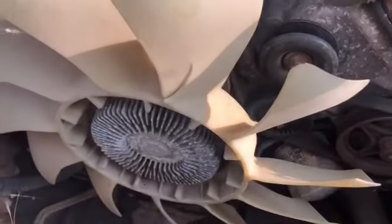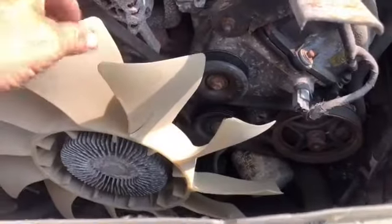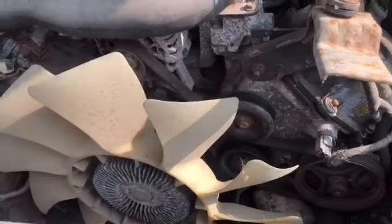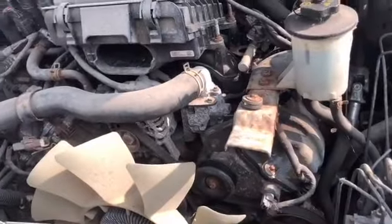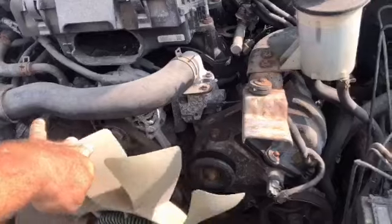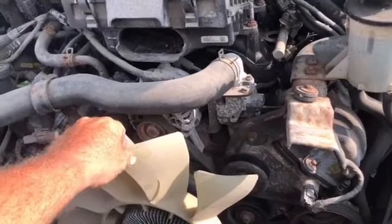I mean, it's obviously cracked right there. I don't know, keeping that thing under the hood right there is probably a threat to your radiator, etc. Because you just know that this broken one is going to come off.